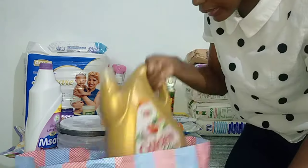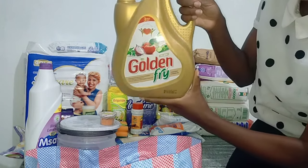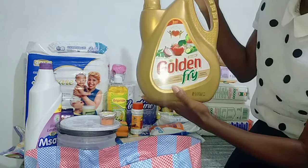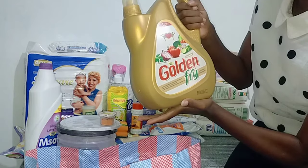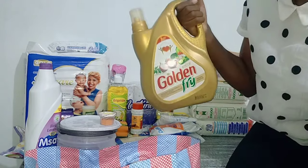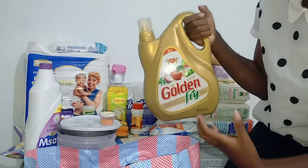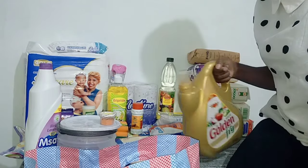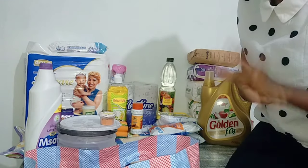And the last thing, we got this Golden Fry cooking oil in 3 liters, I think. Yeah, it's 3 liters. It was also on offer. Yeah, so and kila kitu iko kwa offer, tunapita nayo. 3 liters was going for around, what was the price? 789 or something. Yeah, so and that is it for our monthly shopping haul.